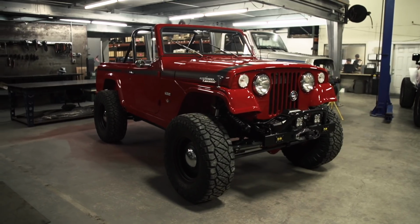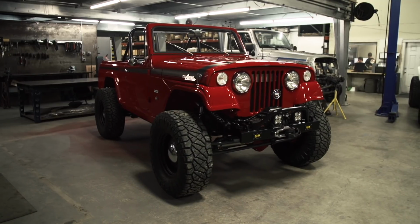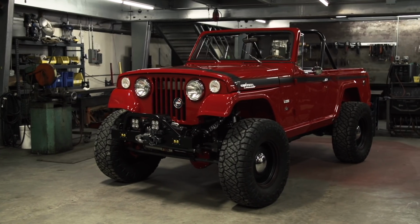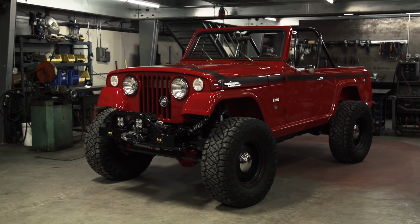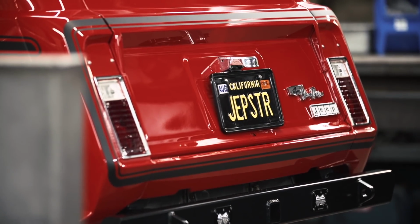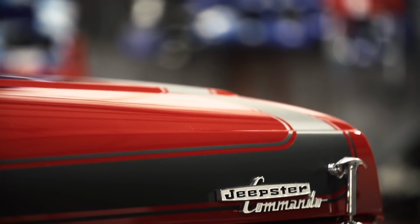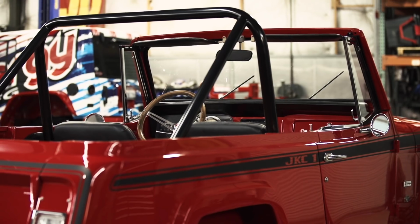This is the JK Commando, built by Synergy Manufacturing. And what it is, it's a 1971 Jeepster Commando on a brand new Jeep Wrangler frame that we've shortened up to 101-inch wheelbase. The idea of the project was we wanted to build something that was cool, that would catch the consumer's eye and the people at the show's eye, and still featured all the off-the-shelf suspension and steering components that we make.